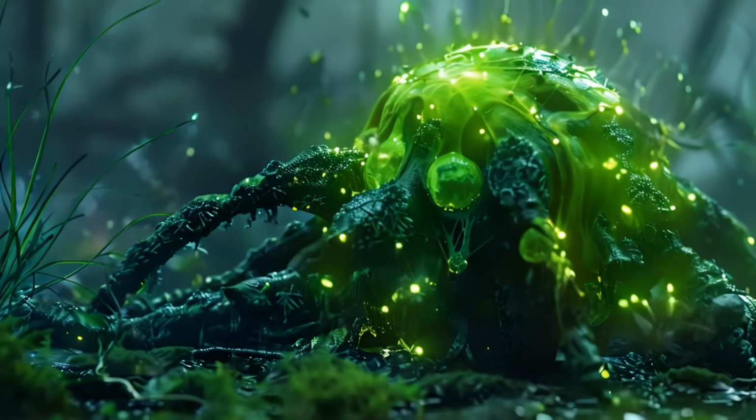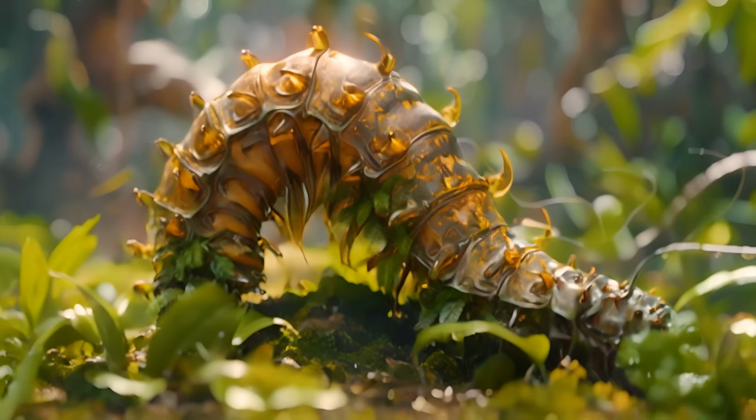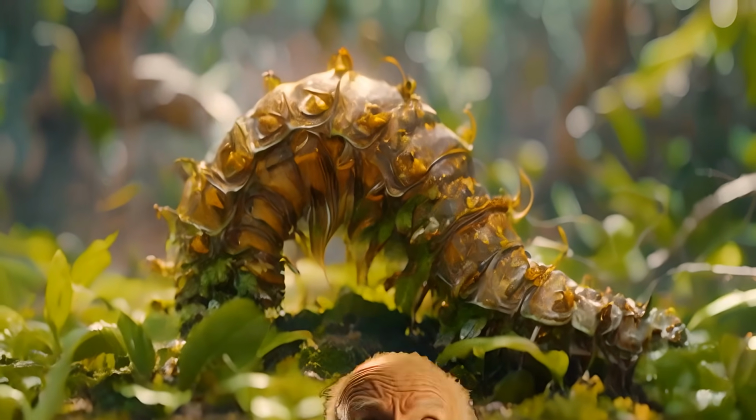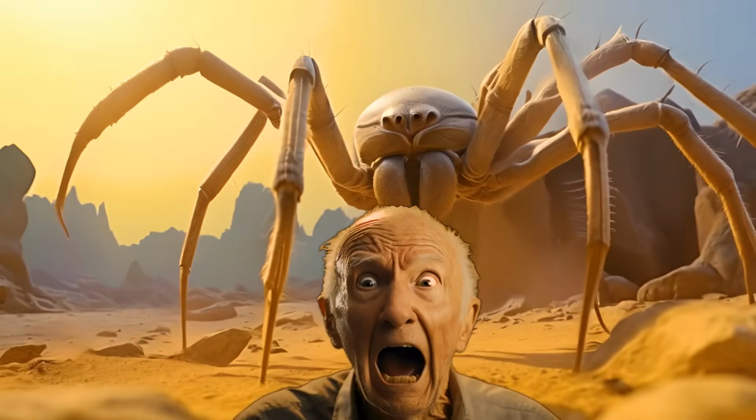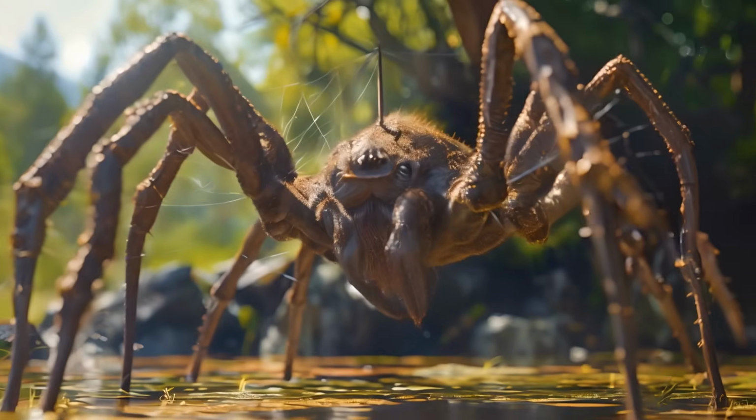Not only that, but the first bony fish also show up on the scene, so you might actually find something more palatable to munch on. Just watch out for those prehistoric millipedes and spider-like creatures that share the land with you. They might not be the best dinner companions.